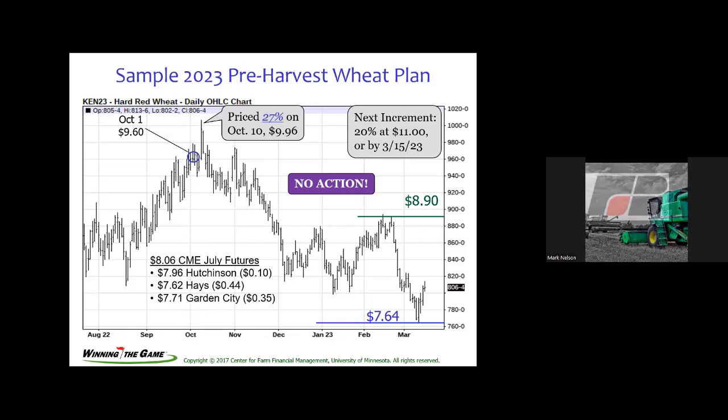We're going to skip past this date, and we're not going to do anything, and we're looking for $11 futures, or at least at a point where we can maybe price at a cost that would not ensure loss. So at this point, at these prices, our plan, we would say take no action.